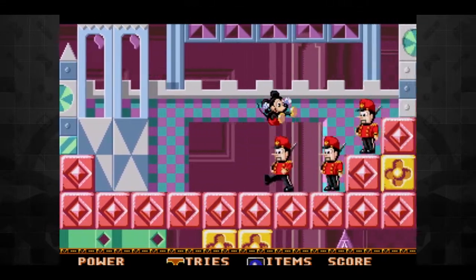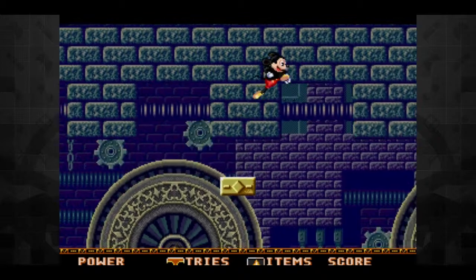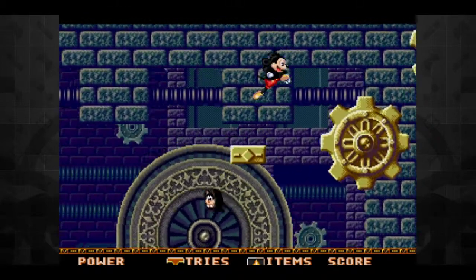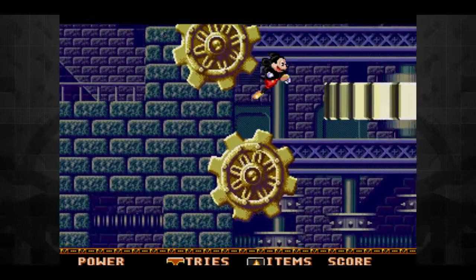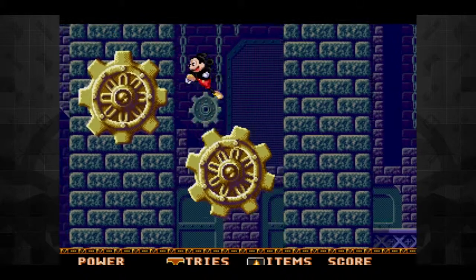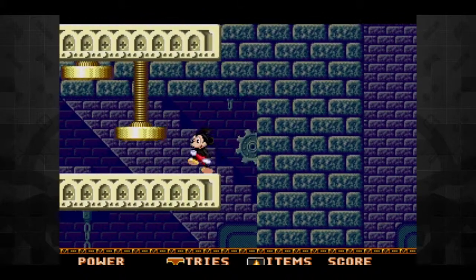The evil witch Mirabelle kidnaps Minnie Mouse in order to steal Minnie's youth. Playing as Mickey, you enter the Castle of Illusion in order to rescue her. Mickey effectively only has two attacks, a bounce or a bounce higher. You can also collect marbles and apples to throw at enemies.